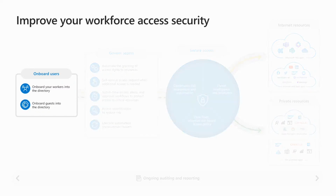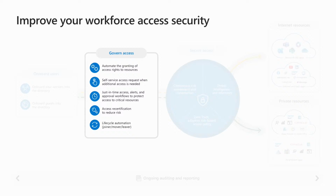For many organizations, this starts with authoritative HR systems. We support not just Workday and SuccessFactors, but many other systems which can be integrated through our inbound provisioning API. We also offer processes for business partners to be able to request and approve accounts in Microsoft Entra ID, and those accounts can be automatically removed when users no longer need access. In addition, organizations can then govern the identity and the access lifecycle using Microsoft Entra Suite for automation.